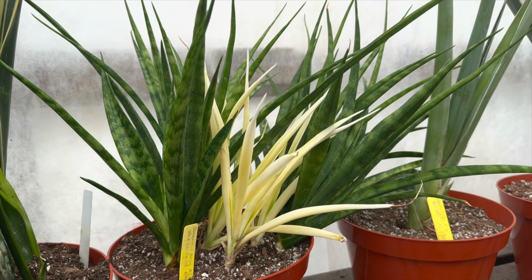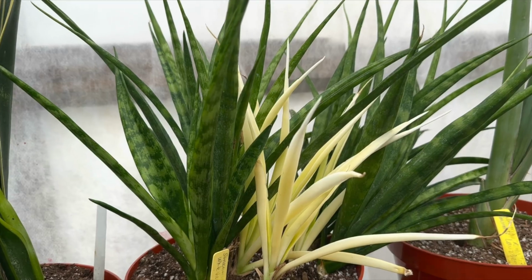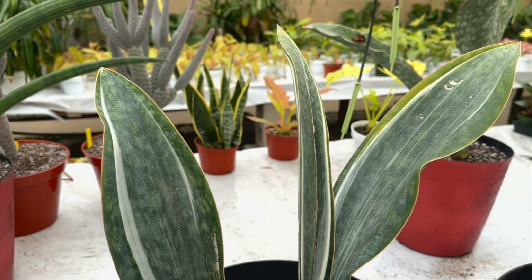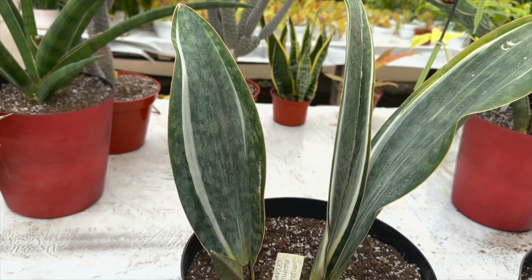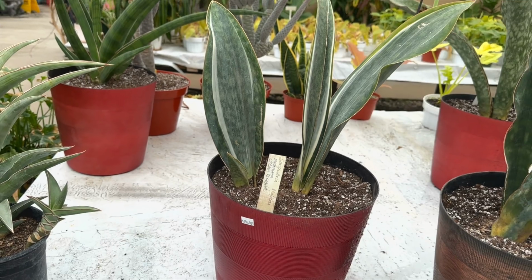I'm gonna have a hard time deciding, but I think I already know. I want one of these Sansevierias. Check out the Sansevieria parva. It is white variegated. It's not amazing. But wait, there's more. Look at this. Sansevieria masoniana. This is the whalefin Sansevieria, but it is cream variegated. And this nice big pot is $150.